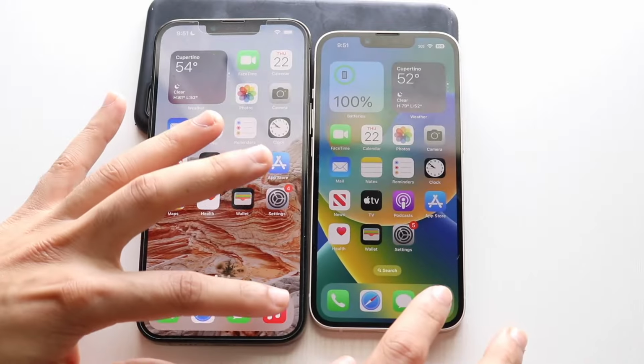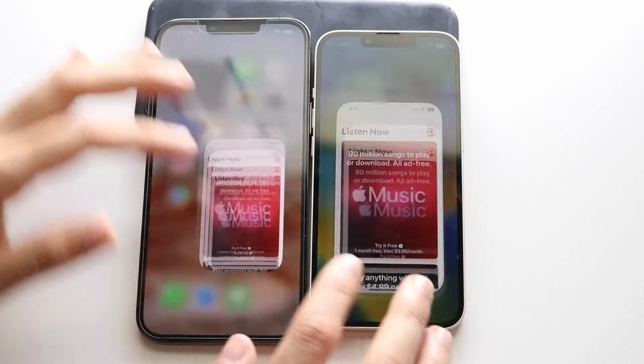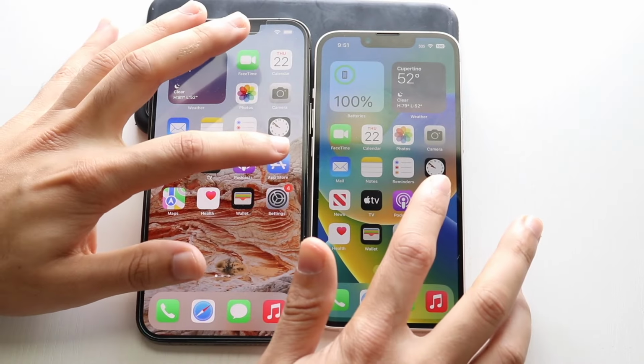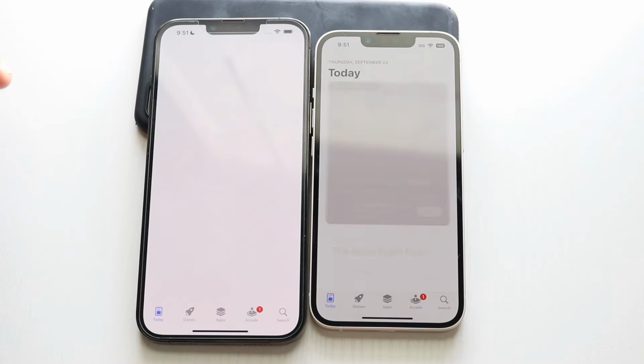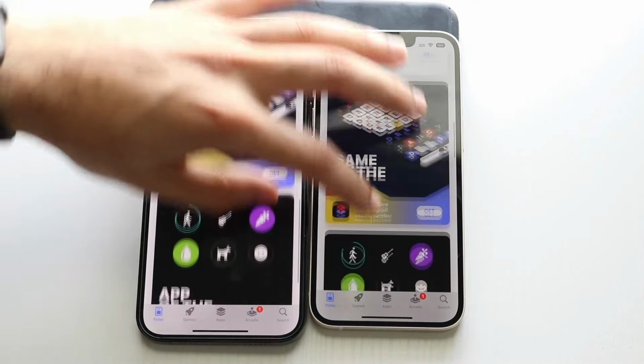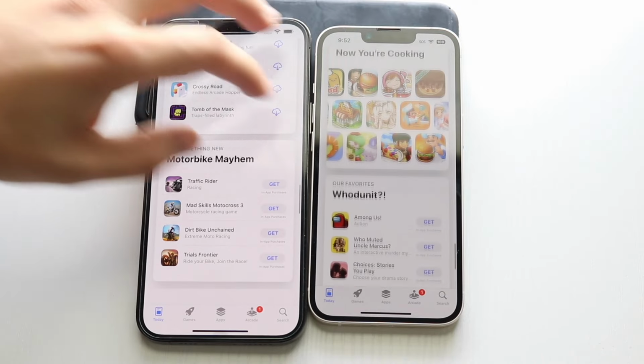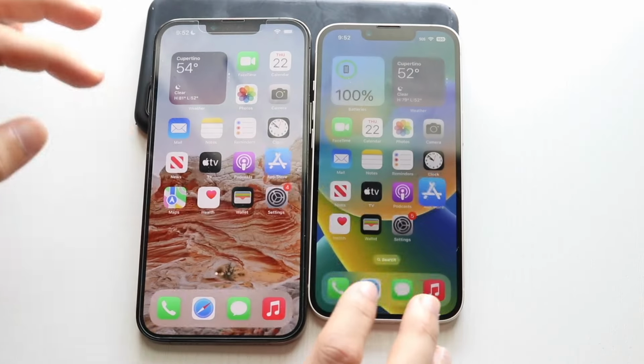Okay, about the same thing. Music, 3, 2, 1. Okay, kind of the same thing too. App Store, 3, 2, 1. And two different pop-ups on both. Let's go and scroll through here and see what's going on. And they both are very smooth. The 14, even though it's 60 hertz, still looks very smooth. But the 13 Pro Max is probably smoother.